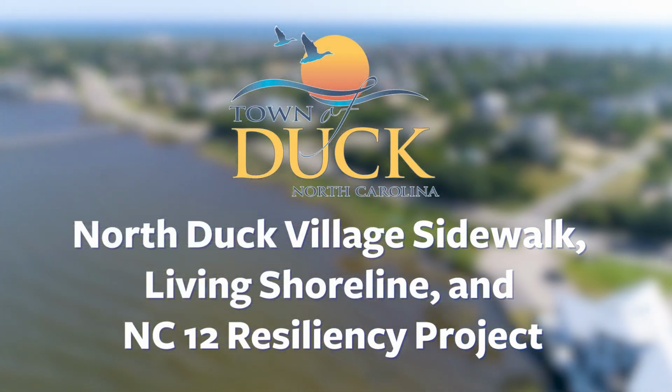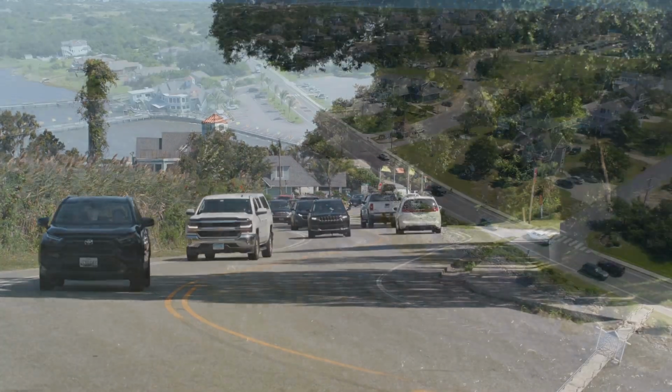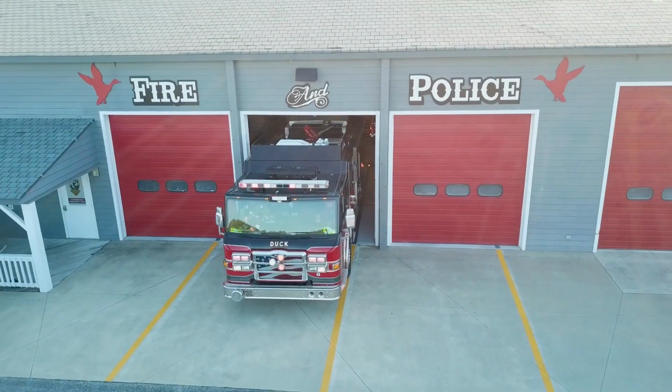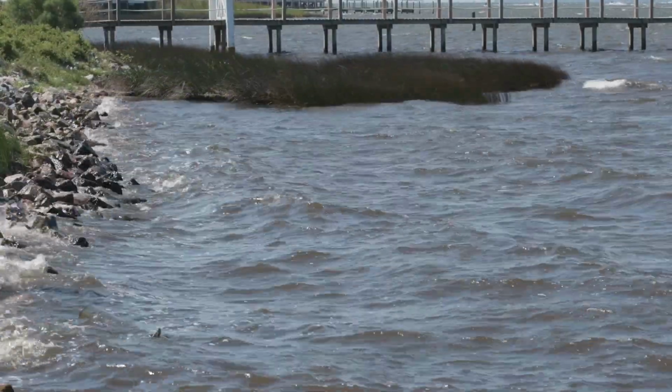NC-12 is a vital community lifeline as the only north-south roadway through the town of Duck and north to Corolla, providing daily traffic needs, pedestrian and bicycle access, emergency vehicle access, and storm evacuation routes.